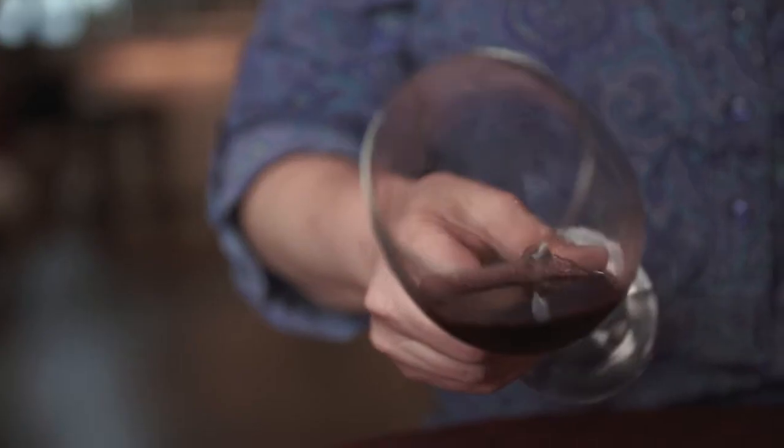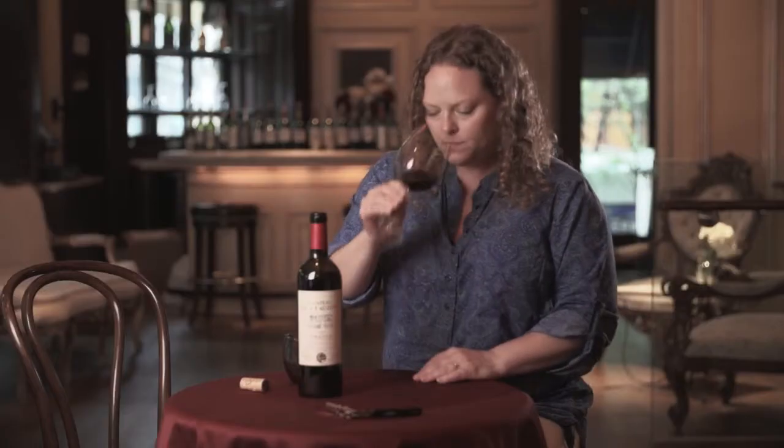And this wine is under $20. It's at about $18. So it'd be a great wine to bring to the table on Thanksgiving. You won't break the bank, but you'll make everybody happy.